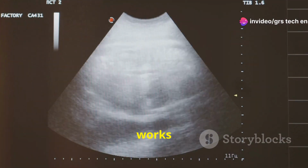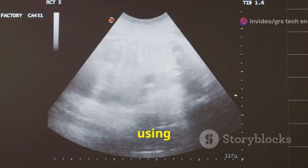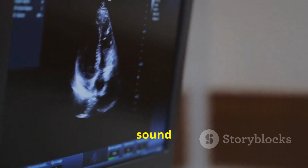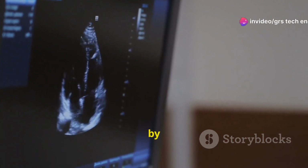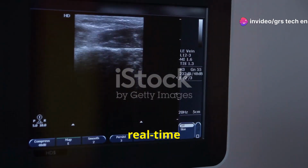Here's how it works. The ultrasound machine sends sound waves into the body using a transducer, which is a small handheld device. These sound waves bounce off tissues and organs, and the echoes are picked up by the transducer. The machine then translates these echoes into real-time images.